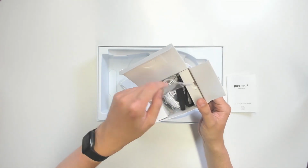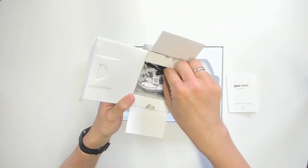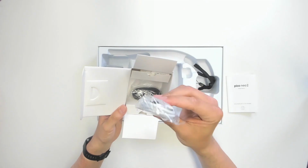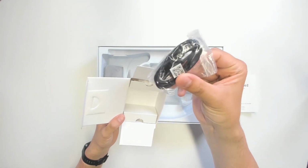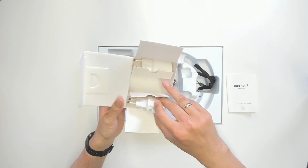We can find a cloth for cleaning. Then we have 2 lanyards for the controllers, right? And then we have USB-A to USB-C, double for the controllers to charge them, and another USB-A to USB-C in order to charge the device itself. And here the 2 adapters.